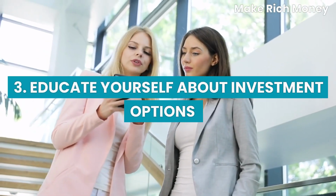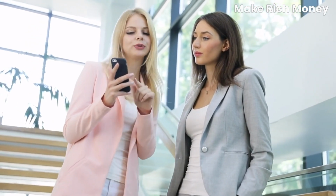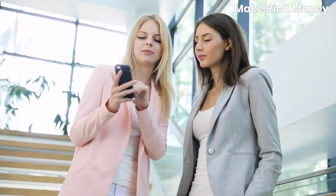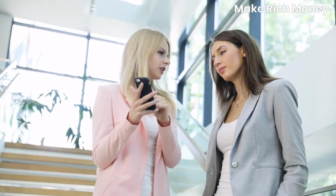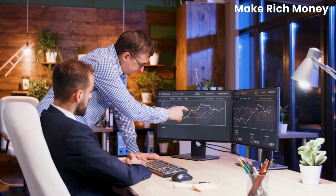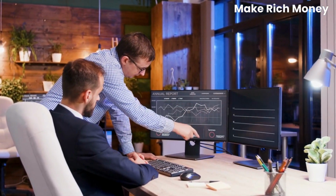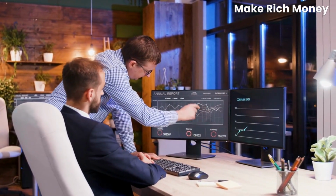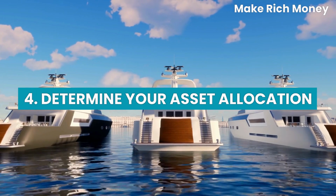Step 3 is to educate yourself about investment options. There are various investment vehicles available, such as stocks, bonds, mutual funds, and real estate, each with its unique characteristics and risk levels. Take the time to research and understand these options to make informed decisions based on your financial goals and risk tolerance. Step 4 is to determine your asset allocation.